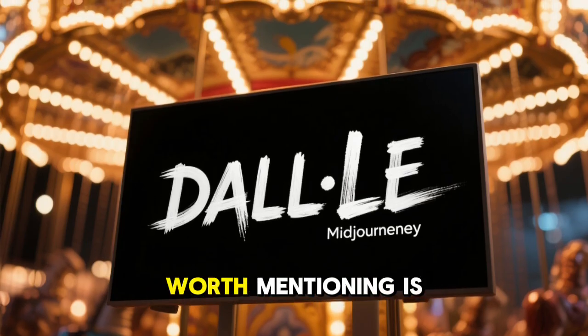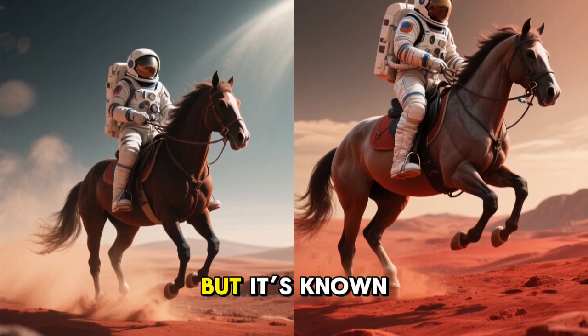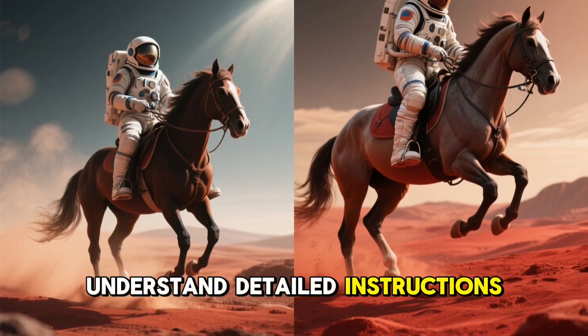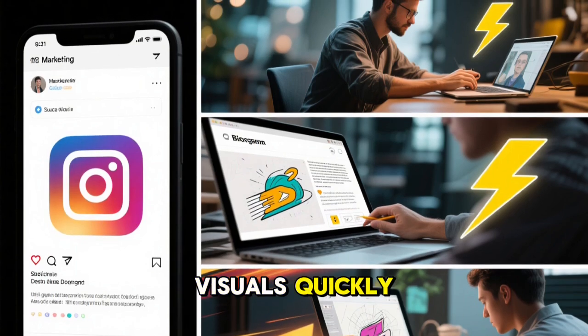Another creative tool worth mentioning is DALL-E. Similar to Midjourney, it generates images from text prompts, but it's known for its accuracy and ability to understand detailed instructions. This makes it perfect for marketers, bloggers, and anyone who needs custom visuals quickly.